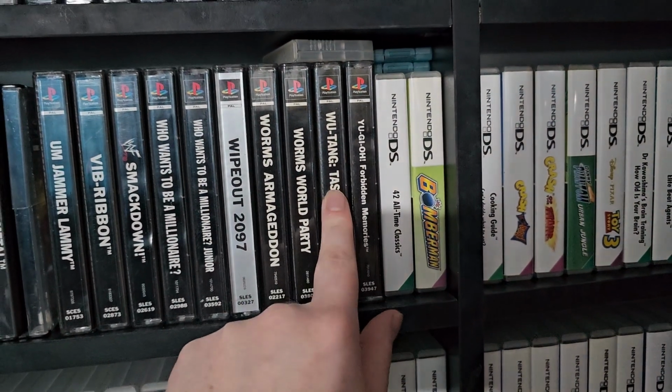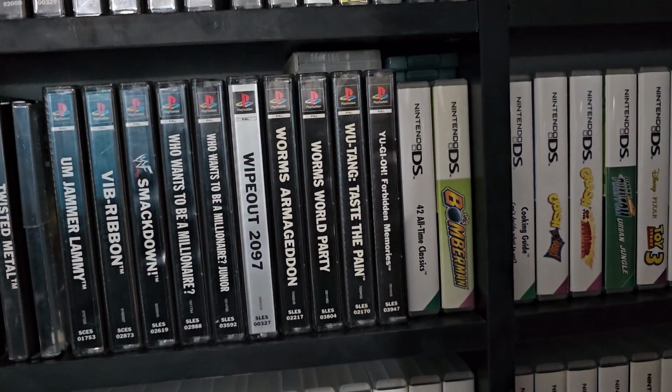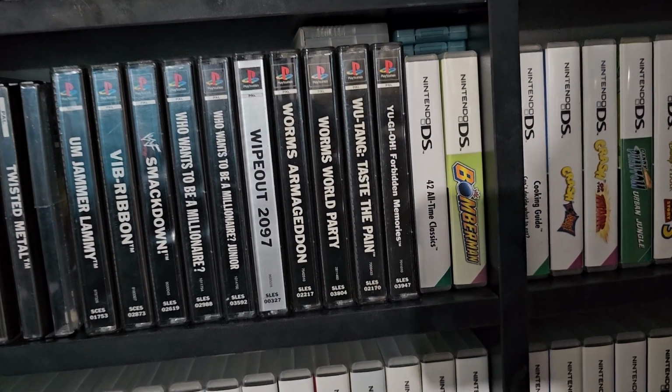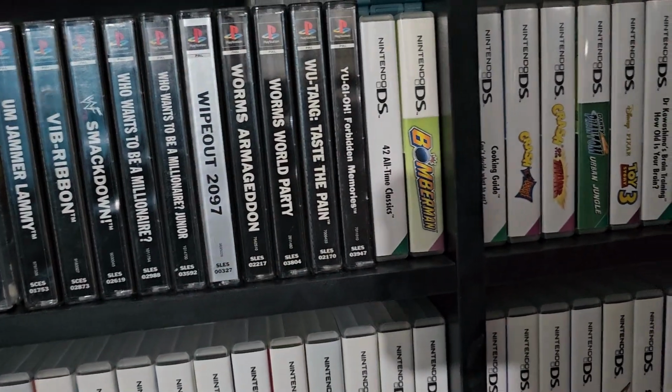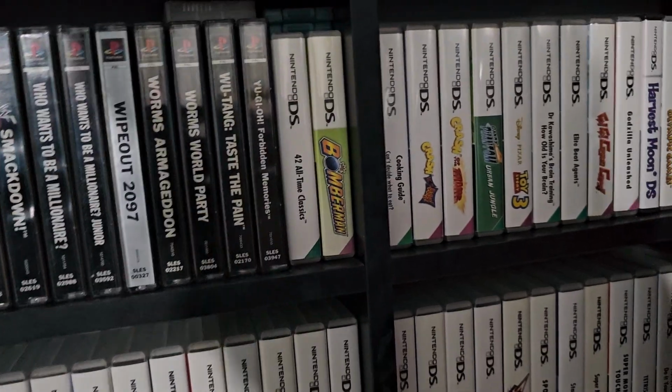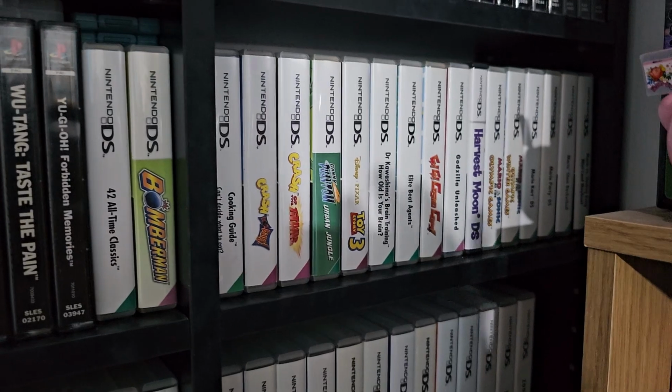And Wu-Tang is a fun one to mention. I remember a colleague at work was talking about the Wu-Tang game on PS1, and I was like, oh yeah, do you know about the controller? So I went on eBay, and there was a bundle for that and the controller for £40. I bought it. I do not regret that. I've got the controller in my drawer there. It's in my rare games video from like last year as well.